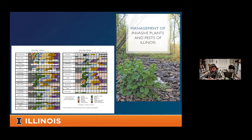But one of the neat things we added in this book, through a lot of observational, citizen scientist projects, is this phenology calendar. This lets us get a better idea of the timing of development throughout the year of the different invasive plants and how it differs across Illinois. So again, it helps us refine when to look for them and when to control them.